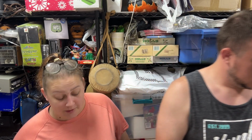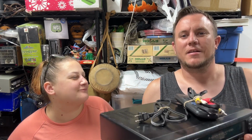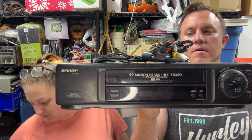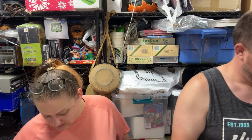Then we sold another Sharp VCR. Another one. The first one we sold in a while. The last one we sold was JVC the other day. We sold a Sharp remote. I don't usually come across Sharp, and it's not a crazy good brand, but if I find it with the remote, I'll grab it. This one sold for $65 shipped.